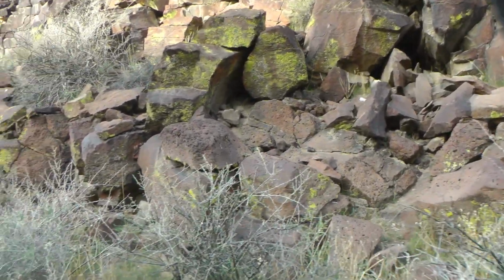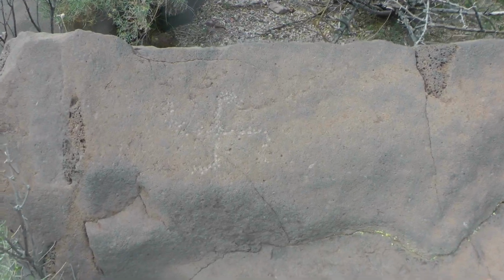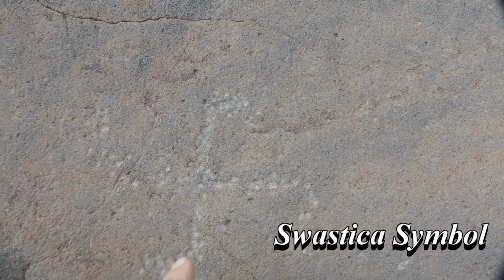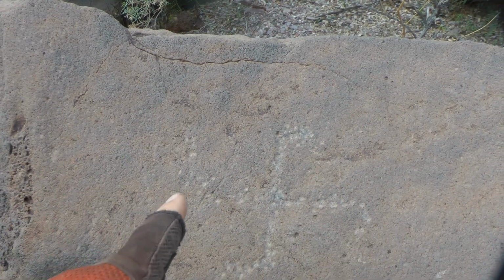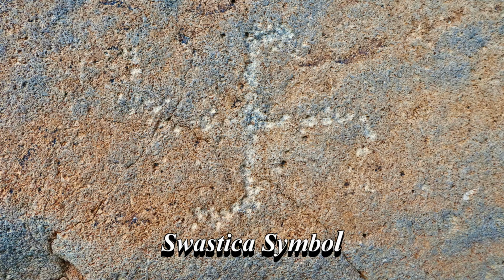Well, as I was continuing to search along the walls, I came upon this boulder right over here. And look at this very interesting symbol over here. You can actually see the strike marks, the peck marks. And so the symbol goes this way, down this way, and this way, and of course here like this. Very, very interesting symbol. It's the first one that I've seen here in this area.